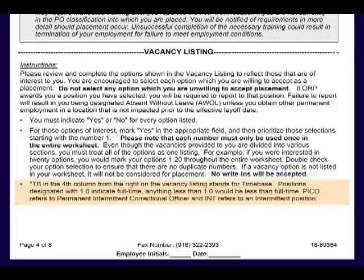If a vacancy shows a time base of 1.0, then it is a full-time position. Anything less than 1.0 is less than full-time. For example, 0.5 would be half-time. PICO refers to Permanent Intermittent Correctional Officer, and INT refers to an intermittent position.